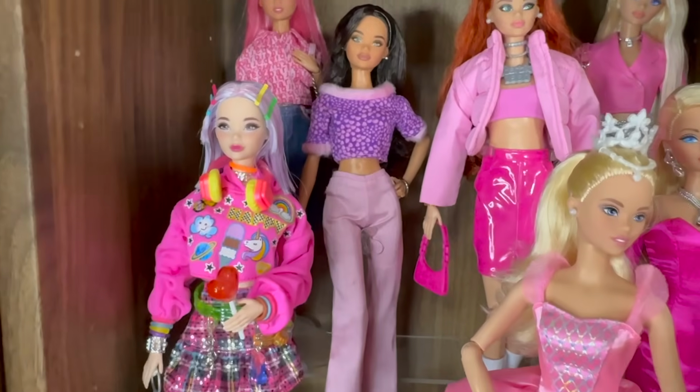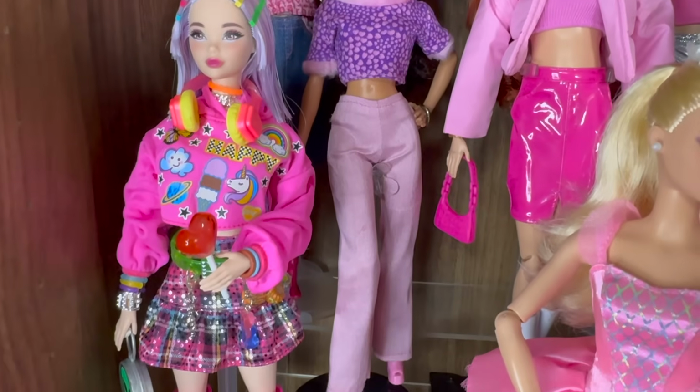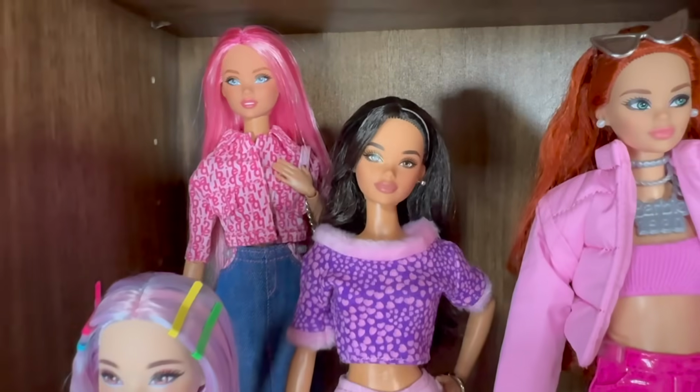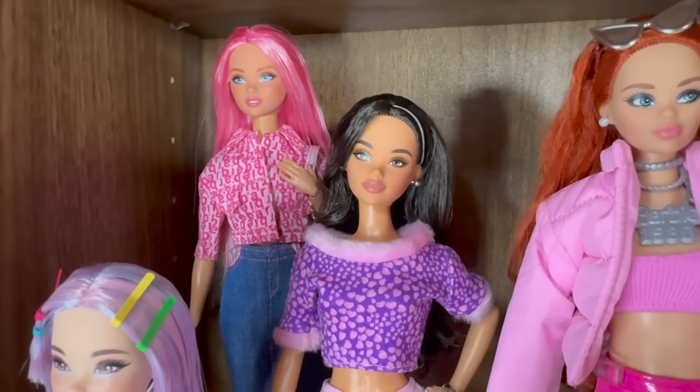I don't know what body this is. I love this body with the wide hips. It really elevates that Model Muse body, and I wish that they would use it more often if they're gonna have to give us Model Muses. But look at this one's face. She's got a darker skin complexion. She's the one Gabrielle doll.